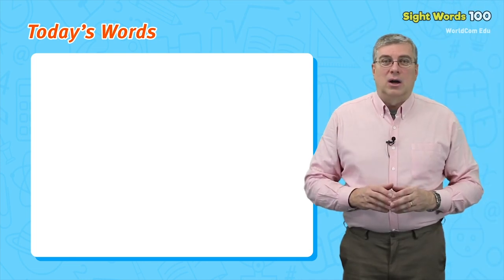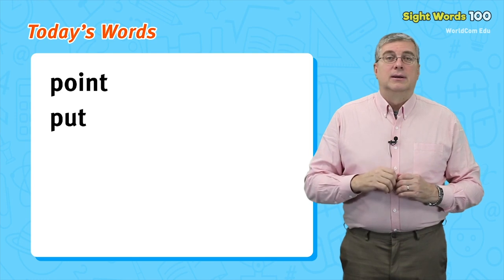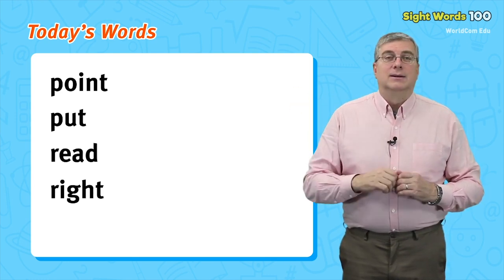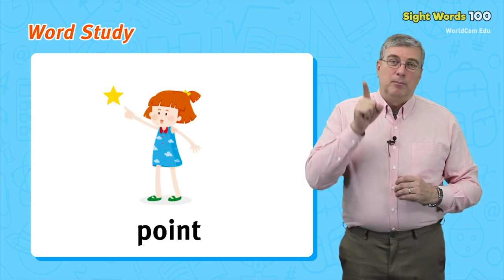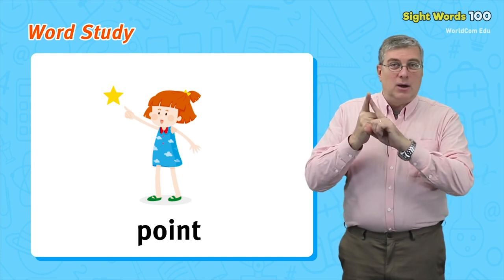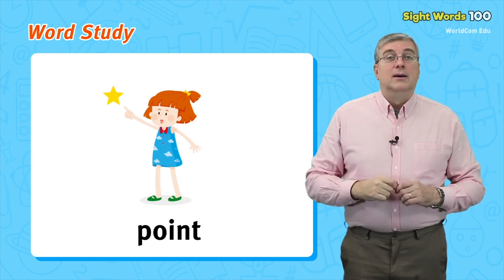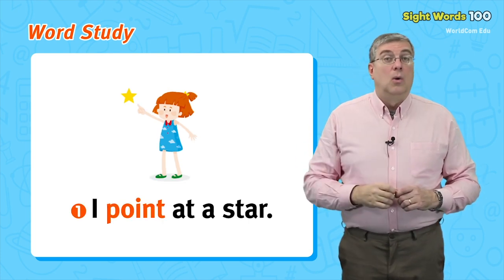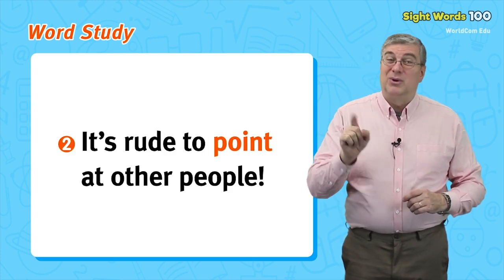Today's words are point, put, read, write, same. First, we have point. When you point, you use your finger to get other people to look at something. For example, I point at a star. Or, it's rude to point at other people.